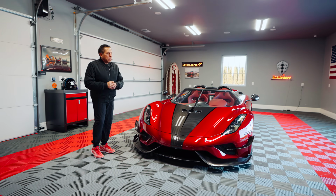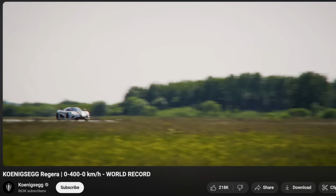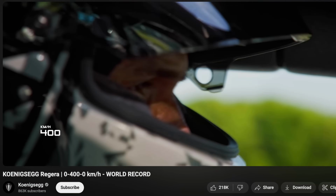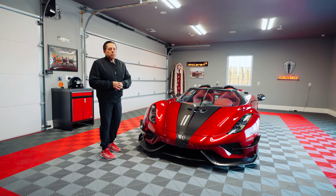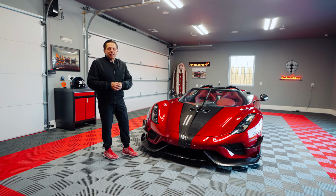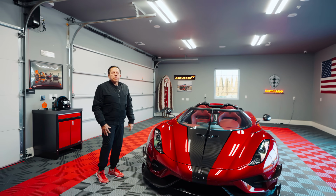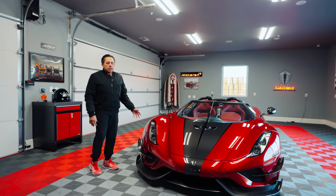It actually held the record for 0 to 400 kilometers an hour to 0 in 2024, bested the Rimac Nevera by about a second and a half, until being bested again last year by the Koenigsegg Jesco Absolute. Fortunately for me, the original owner of this car, the person who spec'd it, did a lot of great things.